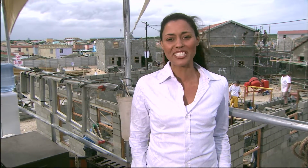That's it for the first challenge of building 8 of 200 houses in just 7 days.